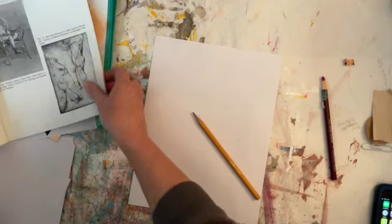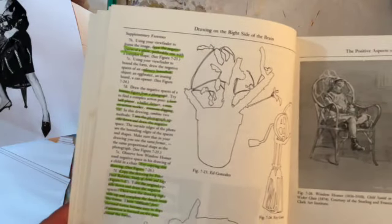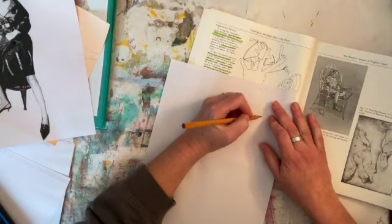Alright, so now we're going to do the supplementary exercises, and she encouraged us to use the viewfinder to draw a negative space of a plant, preferably one with complex shapes. I didn't have a plant. I looked through some magazines. I couldn't find anything, so I just decided to draw the plant in the book.